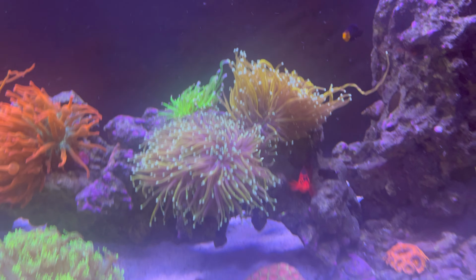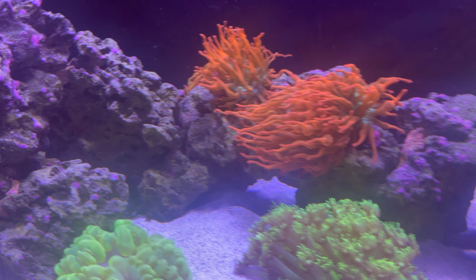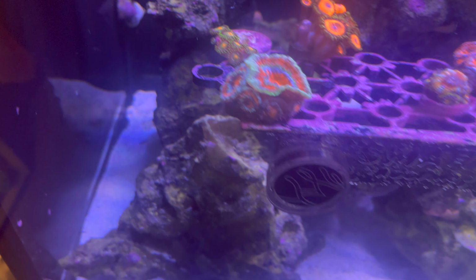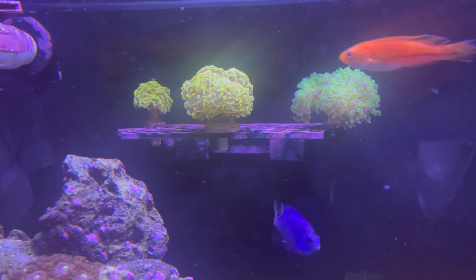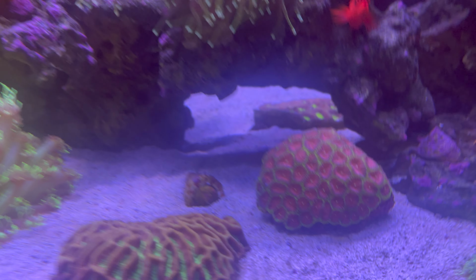My torches aren't that big. The bubble tips are small in there. The only thing else that was wrong was the iodine was a little low. That's all they could find, but things are better because look at my acan's opening more now. My Duncans have grown like 7 heads. I bought those with 4. There's tons now, but the stuff back there isn't that big. The pectina has not been affected. The brain and favias have not been affected.